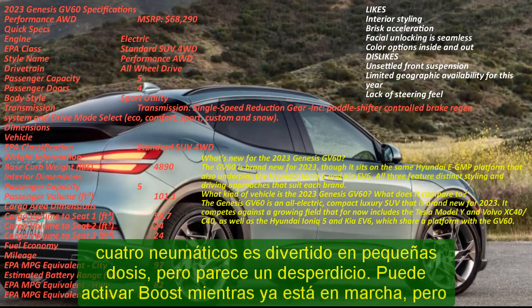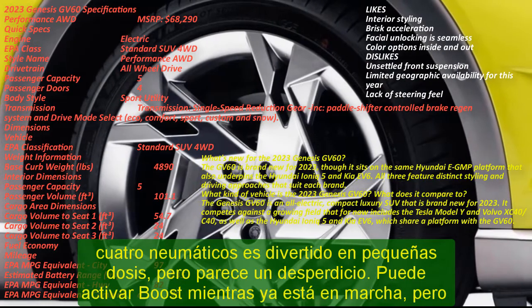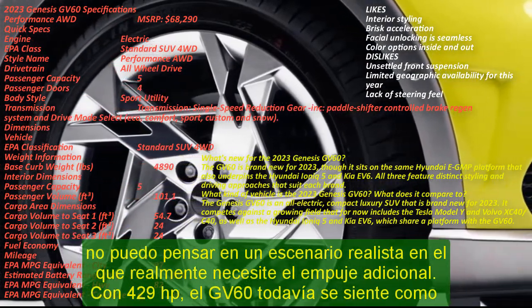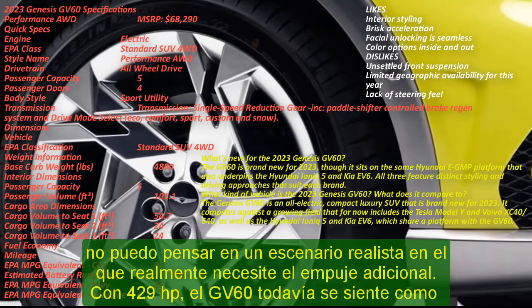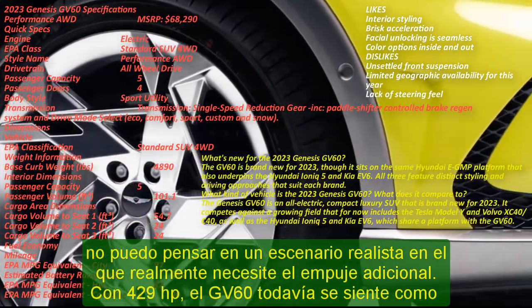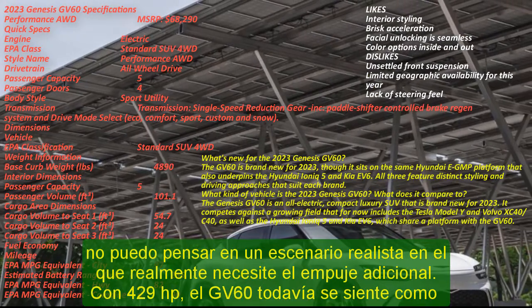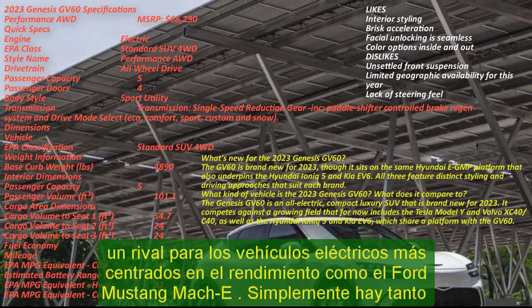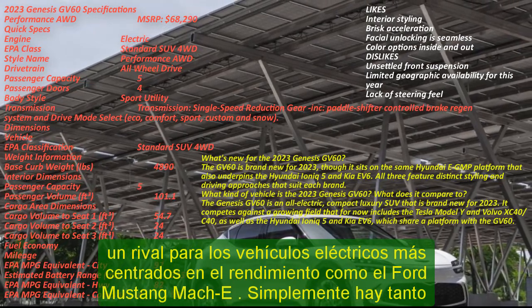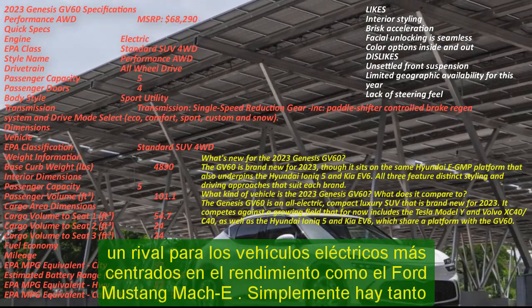If you can't decide between those three modes, there's a custom setting that allows the driver to select a profile and adjust the volume and sensitivity to accelerator inputs. Aside from the questionable G-engine option, I appreciate that Genesis is giving GV60 owners such a fun feature, but there's also no shame in switching the feature off completely and enjoying the silence.